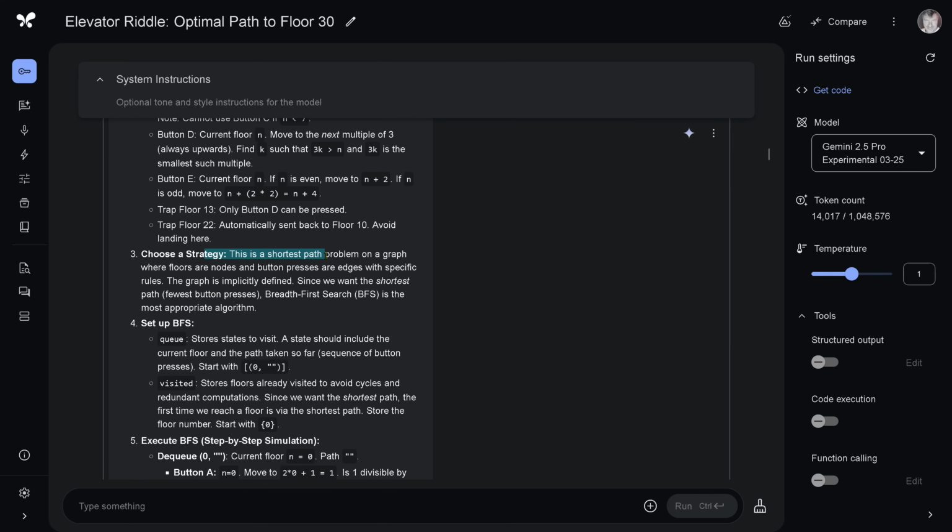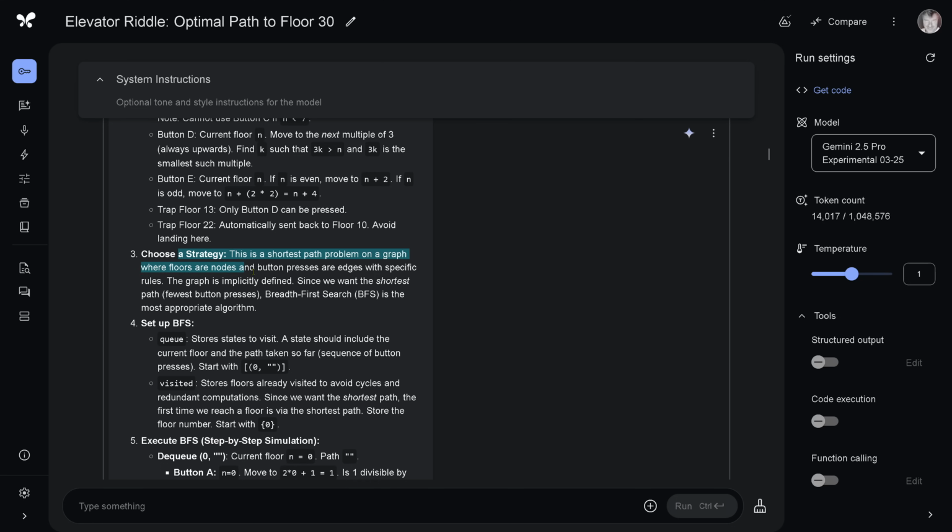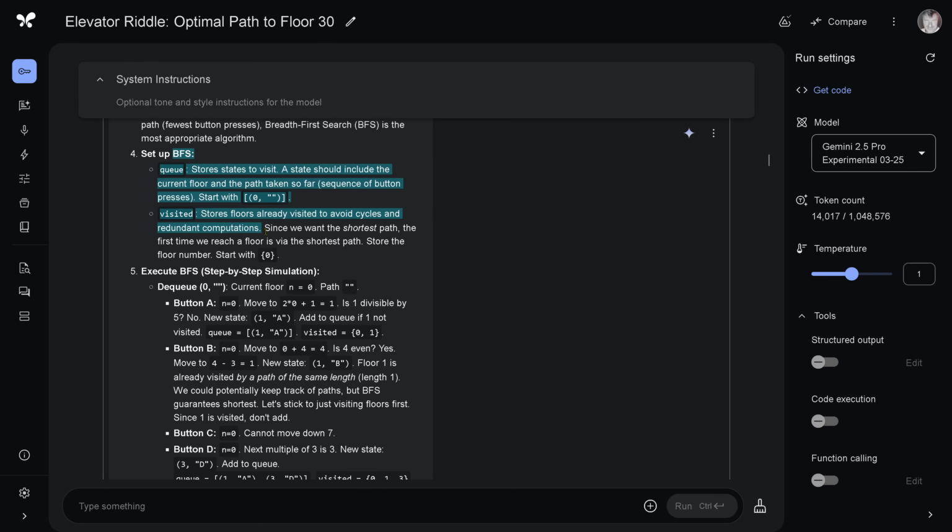Choose a strategy. This is the shortest path problem on a graph where floors are nodes and button presses are edges with specific rules. Correct. The graph is implicitly defined. Yes. We want the shortest path. The breadth first search BFS is the most appropriate algorithm. Correct. This thing understood the constraint, understood my goal, came up with a strategy before doing anything at all, set up a correct mathematical algorithm, not in Python because code execution is not allowed, and it started to execute this in linguistic terms.